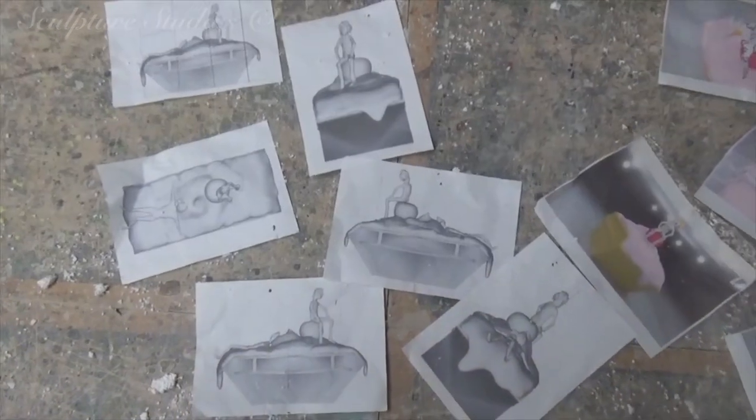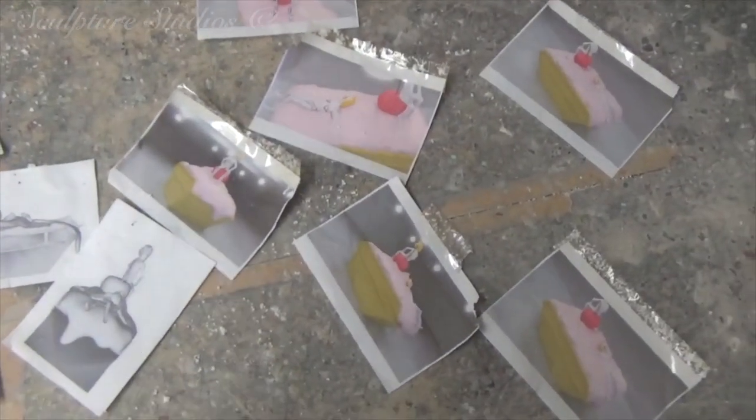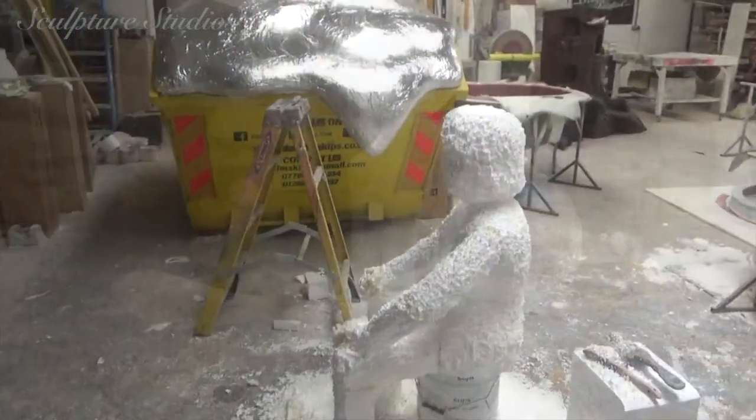Speaking to the transportation team, the best option for this is for the main bulk of the sculpture to stay sitting on top of the skip. This way, only the girl on top of the cherry is going to be removable from the job, and this means we need to install a tube on the underside of the figure.